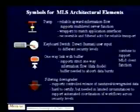Okay, so back to my argument about multi-level security. On this slide, I've just shown some icons that I've been using to represent the components that we've talked about, because I think if you're going to actually do system architectures this way, you need useful little symbols to represent things with.